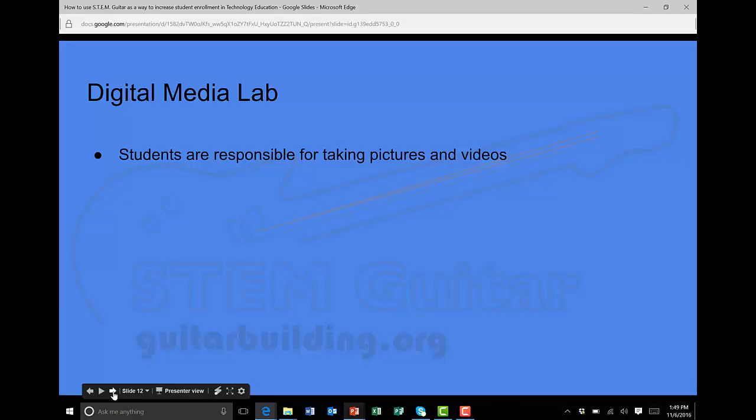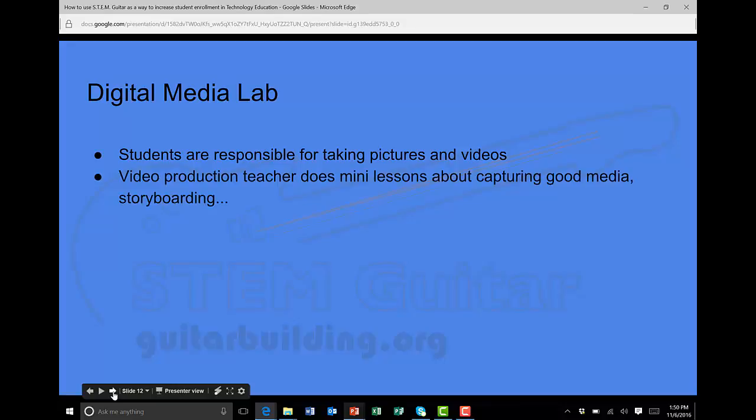You want to get down there on the level, and there are some great examples of that from Dylan's video, how the GoPro is right on there when you're sanding. And it's not something our eye is seeing, and so it really makes for a much more interesting video. So he does many lessons about capturing good media, storyboarding, and designing their documentary process.